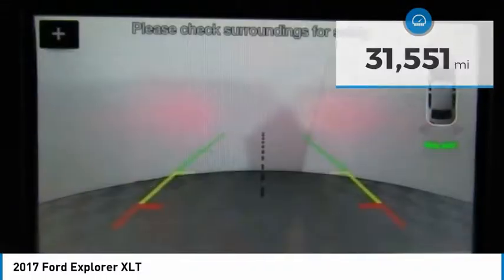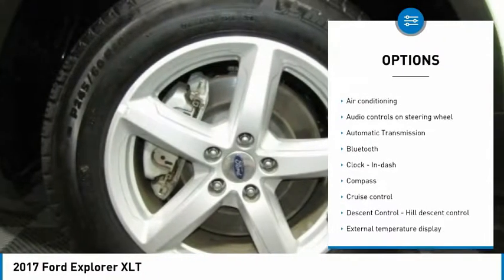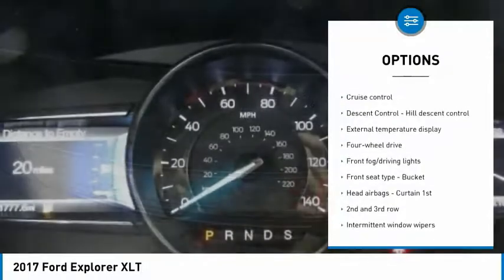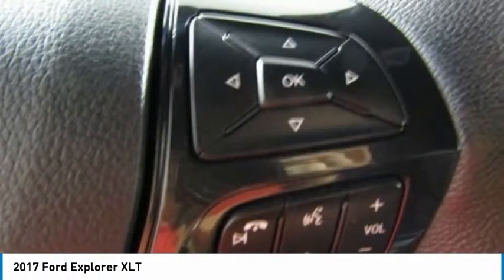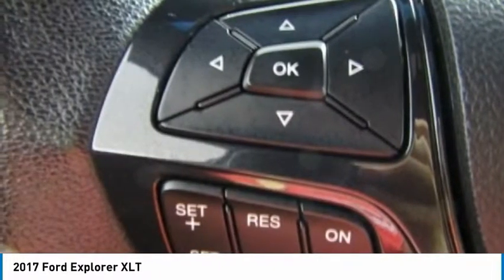Here are some of this vehicle's great options: traction control, air conditioning, Bluetooth, passenger airbag, automatic transmission, tilt and telescopic steering wheel, cruise control, trip computer, fog lamps, power door locks. Wouldn't you look great in this vehicle? Stop in today and see for yourself.